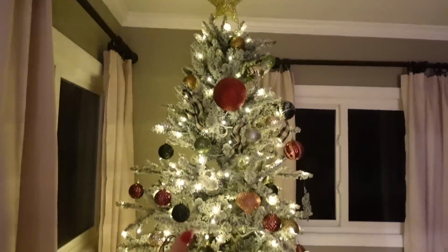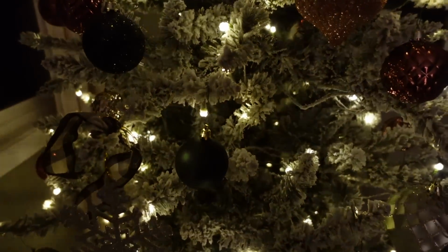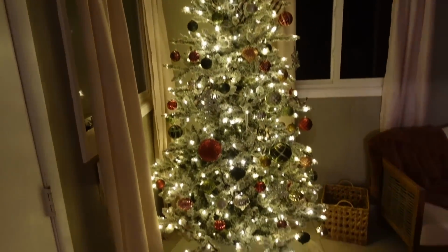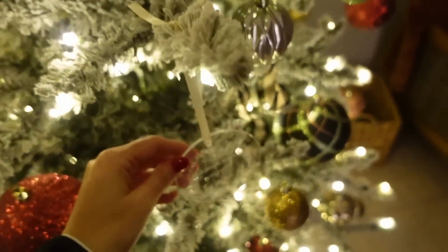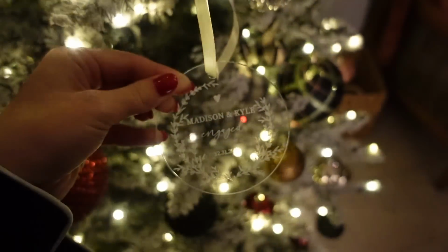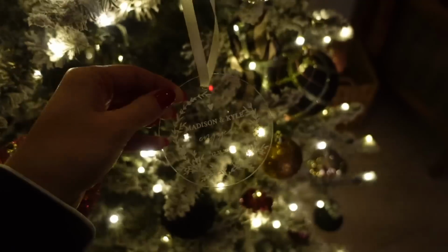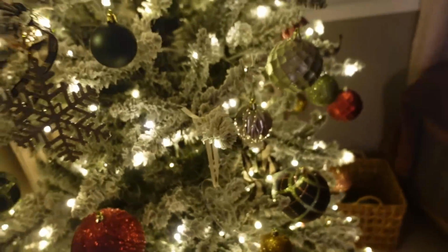This tree that we got is the flocked tree. It has the fake snow on it, I believe we got it from Sam's Club last year. Most of the ornaments are from Sam's Club as well, and one of our sweet friends gifted us this ornament that says Madison and Kyle engaged with our date on it, because if you guys haven't been around for a while, we got engaged on New Year's Eve last year and we were standing in front of the Christmas tree.